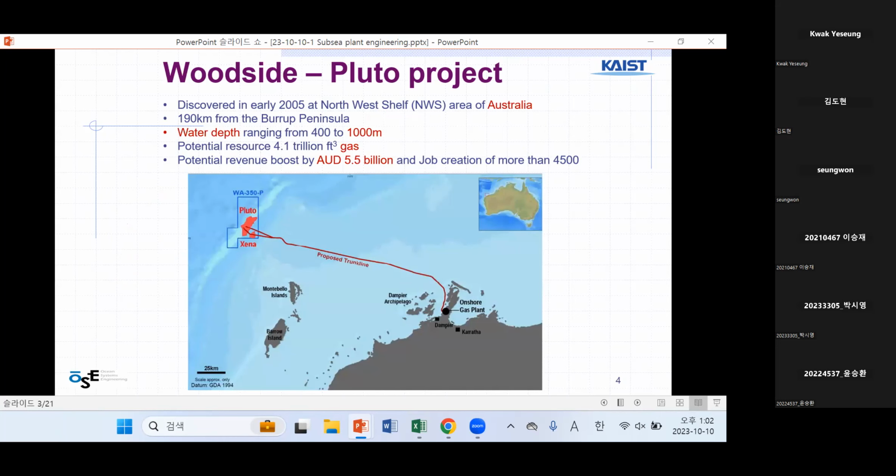Woodside, Pluto project, we see that in the northwest corner of Australia. This is the Pluto area. And then there is a trunk line. So they may use a pipeline because it is about how far? 200 kilometers from the peninsula. And then there will be an onshore gas plant.